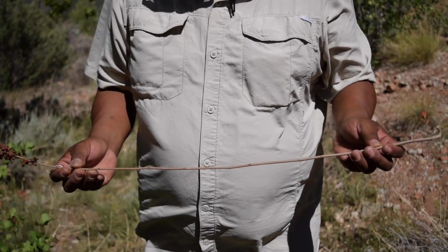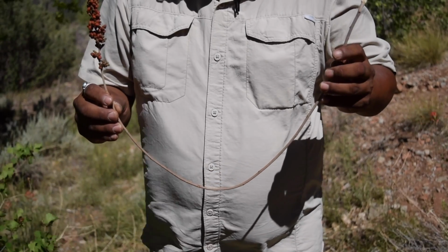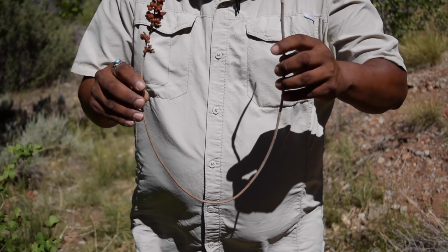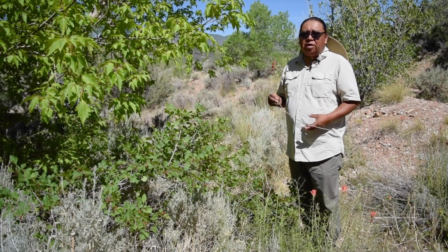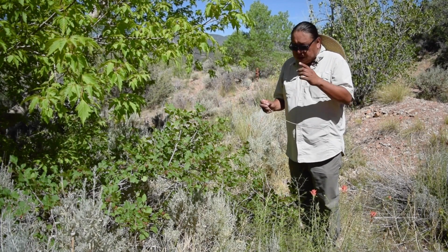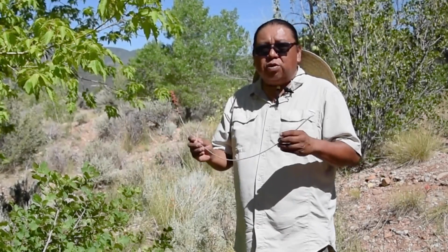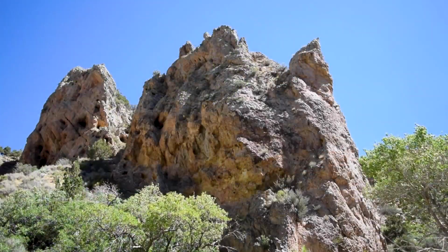But sumac branches can also be another type of basketry material. It's very flexible and bendable. And if you understand the colors of willow branches, they would be more reddish, darker brown. Sumac has a lighter color to it. They could create a design by playing with the colors of the darker to the lighter items, or create their own traditional symbols on these baskets to give that creativity to the artist, the basket maker, to make these geometric designs.